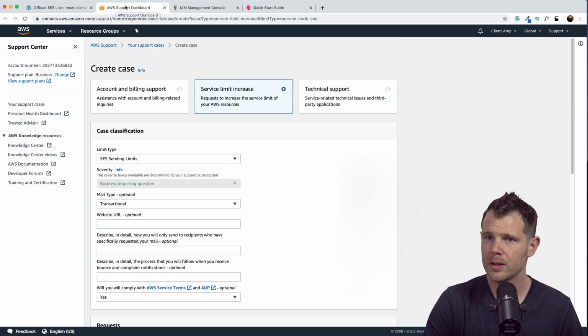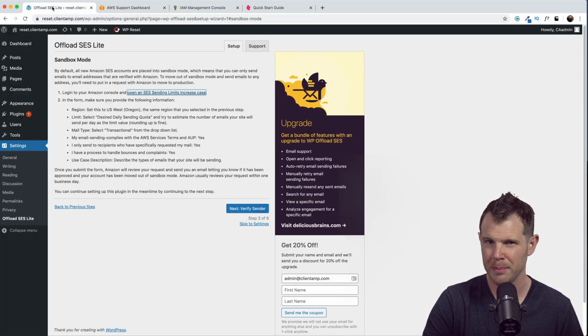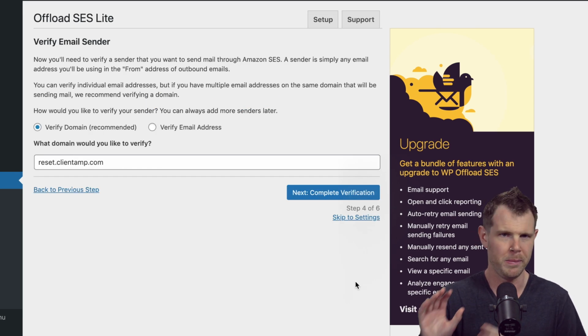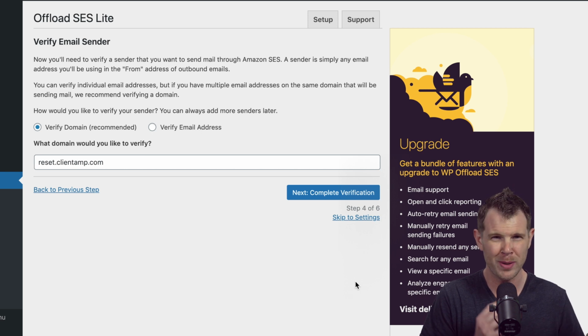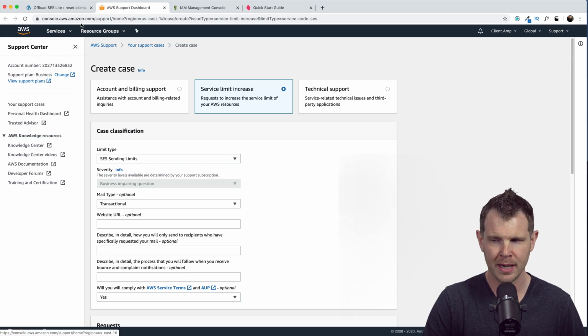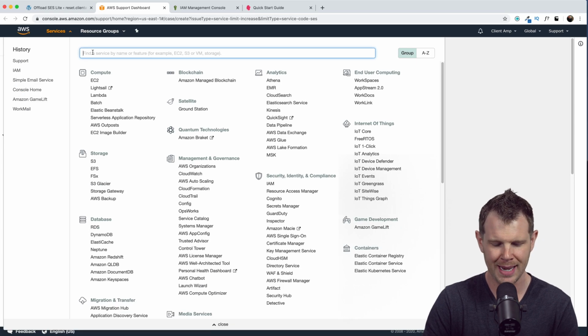Now, at this point, we could head back to the WordPress plugin, but I actually like to do things a little bit differently. You see on the next screen, they're going to ask us to verify our domain with Amazon SES. Now remember, the plugin has control over SES, so it can kind of update things for us. But I really like to do this part manually because we have one extra option available to us right in the SES interface.